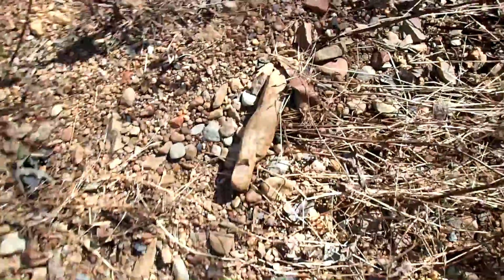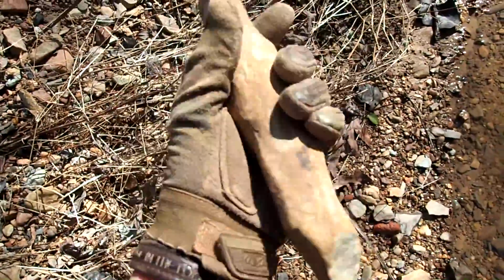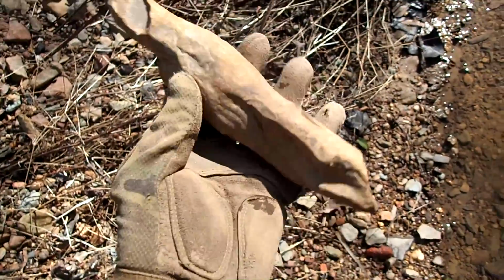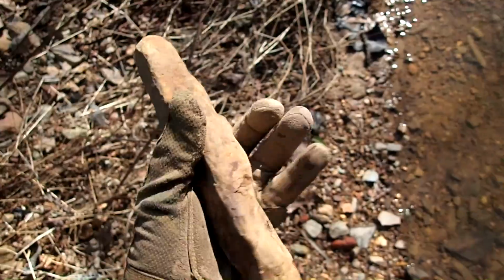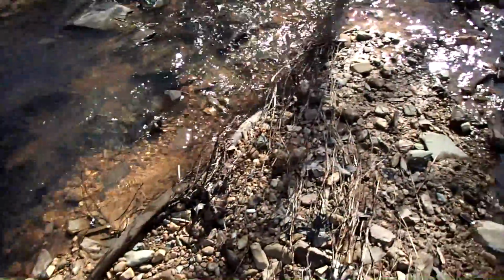Check out this rock. It's weird. It has a cool shape to it. I may keep that. It's unique. This creek has lots of interesting rocks in it. I can't wait to get down here with the gold dredge and see what we can find. It may be late April or early May, but I'll get down in here and really dredge the relics out.